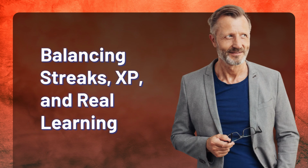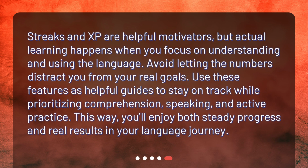Balancing streaks, XP, and real learning. Streaks and XP are helpful motivators, but actual learning happens when you focus on understanding and using the language. Avoid letting the numbers distract you from your real goals. Use these features as helpful guides to stay on track while prioritizing comprehension, speaking, and active practice. This way, you'll enjoy both steady progress and real results in your language journey.